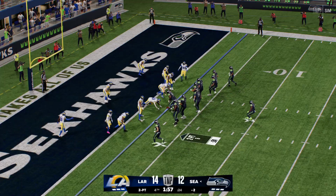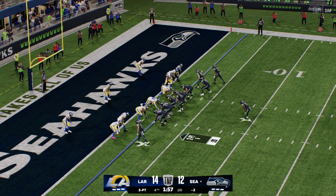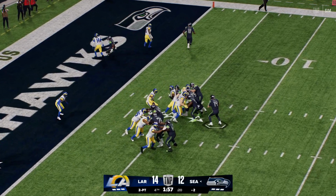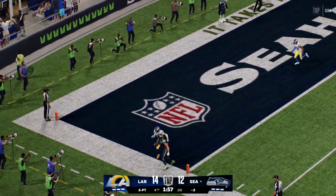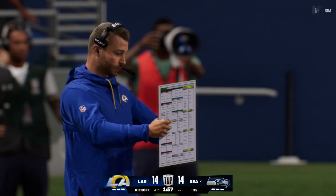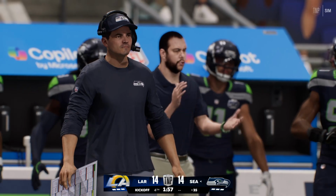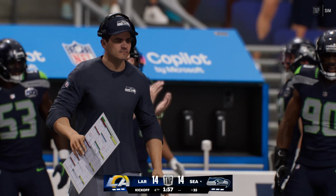All right, now the Seahawks face a big 2-point conversion attempt. The Seahawks will line Darnold up for the 2-point conversion. And it's caught. And with it, we are tied here in the fourth. Huge conversion there to tie this thing up, but they're not done yet. Their defense needs to get a stop.